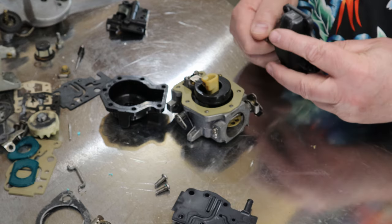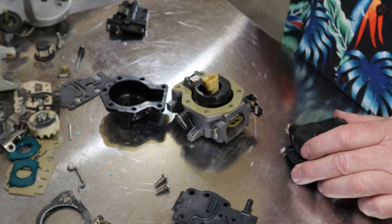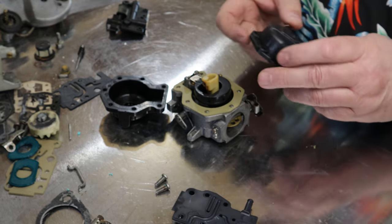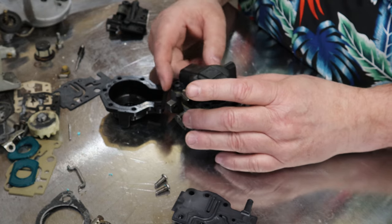But we're going to go ahead. I've already got the float in here. Everything there works just fine and dandy. And we're going to put the new bowl on now.